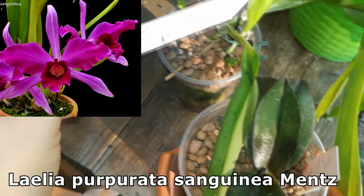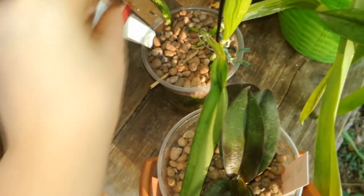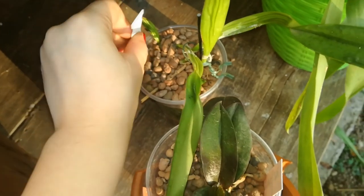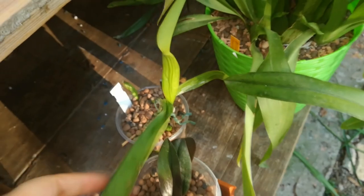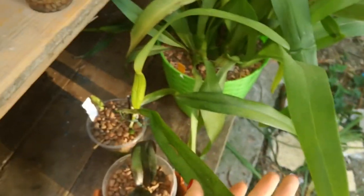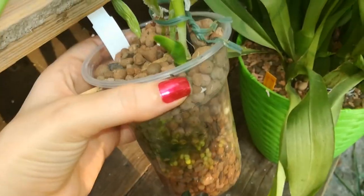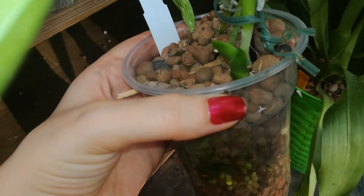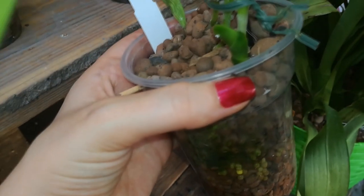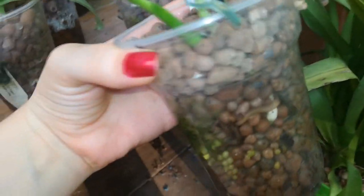This is that Laelia purpurata sanguinea mens that I purchased from Elsner Orchidian. This was quite healthy and for a good price, but the old roots died when I put her in semi-hydro, but she's starting to come back. It's growing that new growth, and we see some sap on it, which is always a good indicator. It means it is absorbing nutrients. And here we have a very fat new root that is going inside the main womb, which is good.